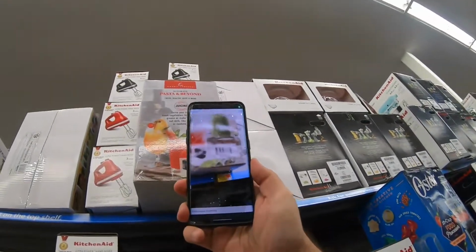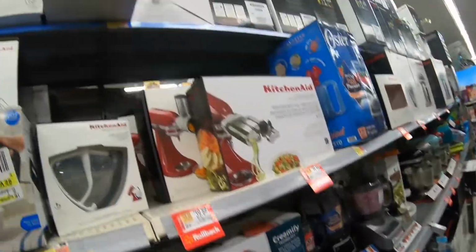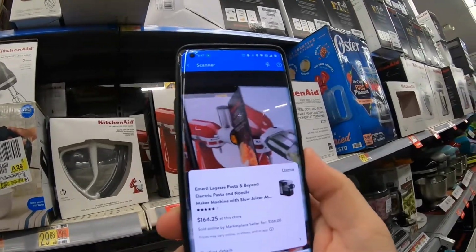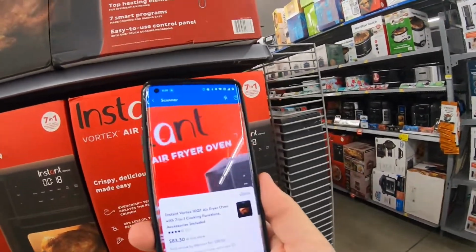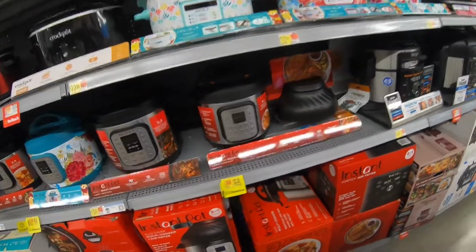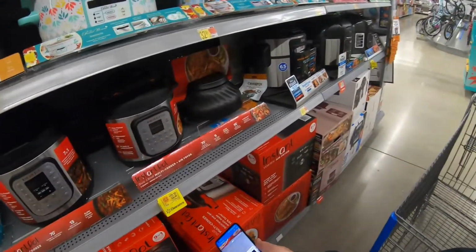Now these pasta makers may be, oh, wrong app. They do come up on Amazon, but they may be cheaper than, yeah, they're not. Let me do some looking, see what else I can find. Here's another one that might be really good for personal. Instapot on Amazon is definitely a big ol' avoid, but these guys are $83.30 a piece, and they'll come cheaper. Let's see. Yeah, some of this Instapot stuff is starting to go on sale.